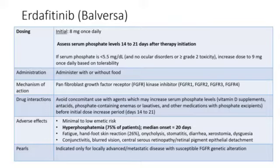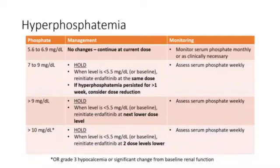Beyond that, it's fairly well tolerated. There's some potential for skin rashes, changes, potentially dry mouth, taste changes, and then changes in nails as well. More rarely, it can cause things like conjunctivitis, blurred vision, or even a retinal detachment. The other thing to note with this medication is that patients do have to have a specific mutation, so they have to have this FGFR genetic alteration to use this medication.